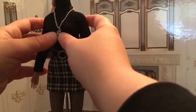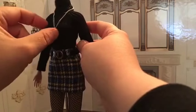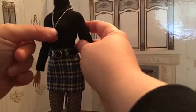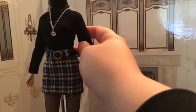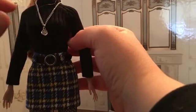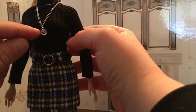The necklace, I should mention, is a long silver chain with a pendant that's supposed to be diamantes in the center. I'll move it a little closer so you can see. I like this, by the way. It's a very nice diamante.